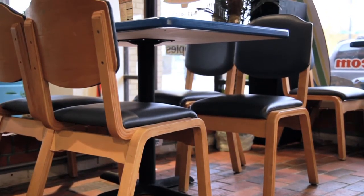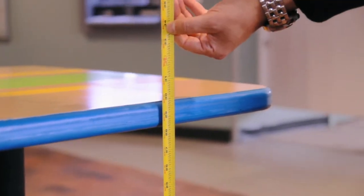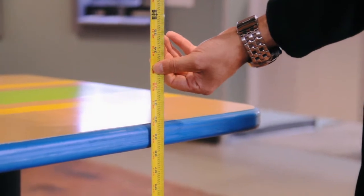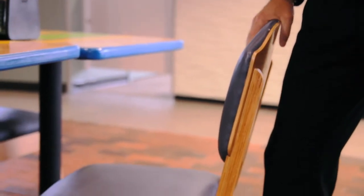ADA requires table heights to be no more than 34 inches and a minimum of 28 inches. It just measures slightly over 30 inches, therefore it's compliant with ADA. Also, the seats are not fixed. It allows a person in a wheelchair to maneuver appropriately as they approach the table.